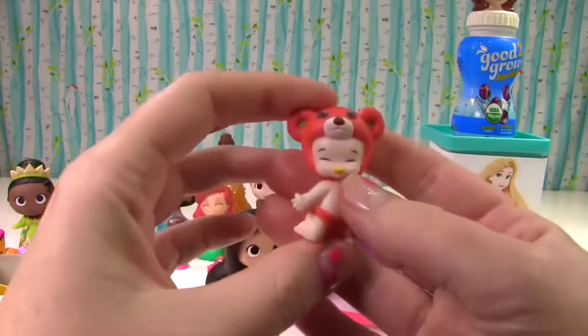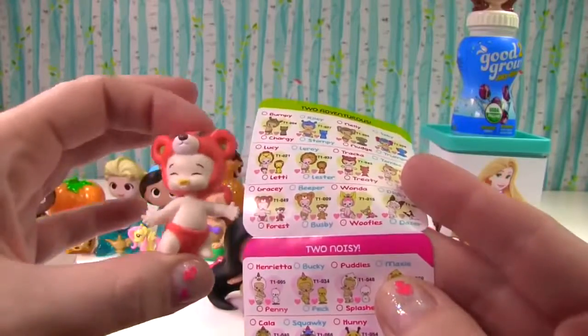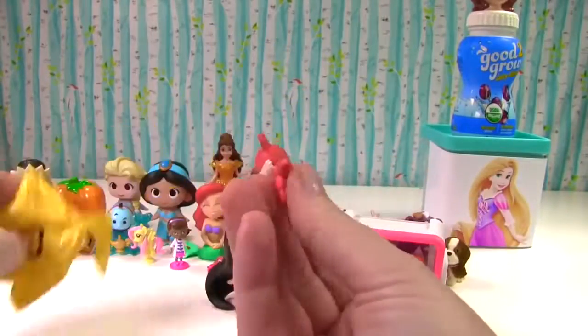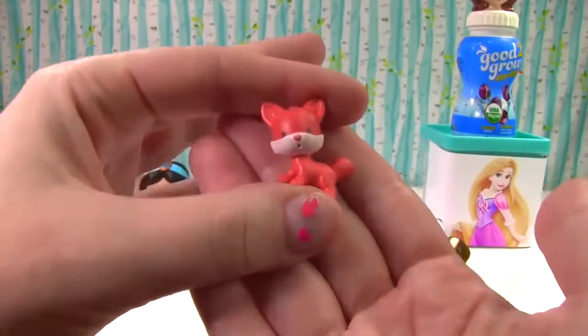Oh, look at this one. There's a tiny little pacifier and that little bear on top. This little bear's name is Gracie. And what animal did we get? It's a little fox. So super cute. And this fox's name is Flip.